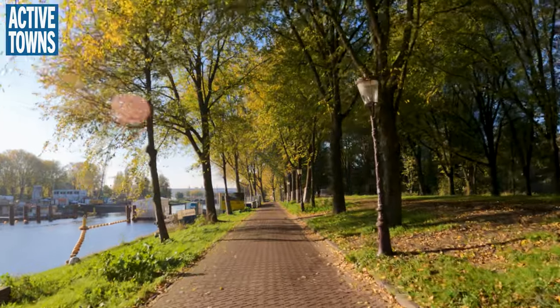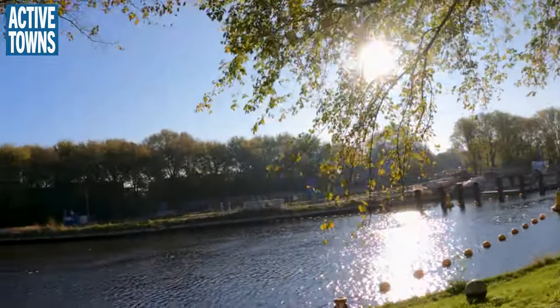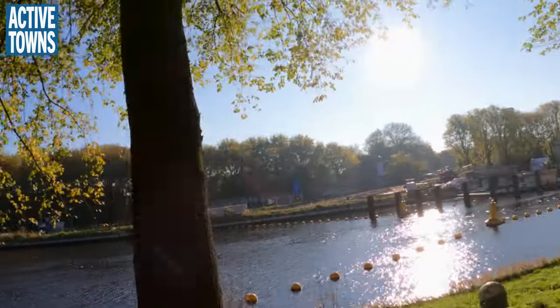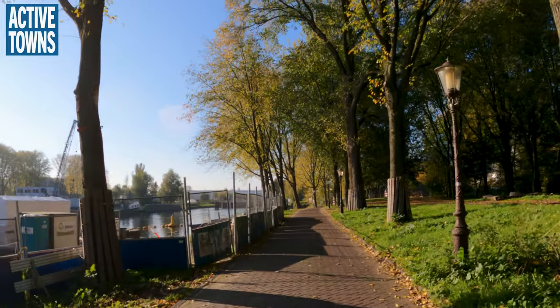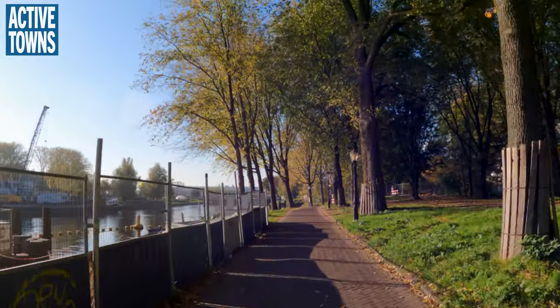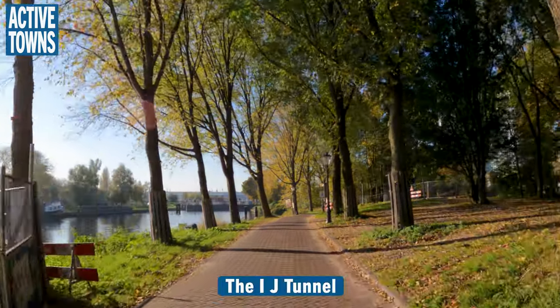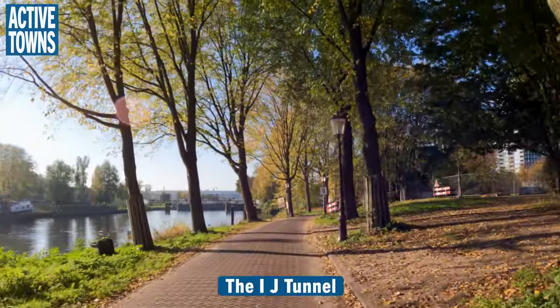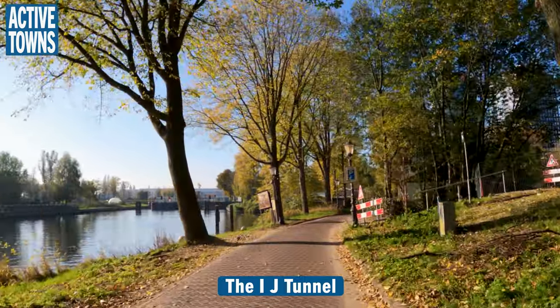I don't know if you can hear the hum of traffic, but off in that direction is a motorway, slightly out of sight, helps keep the noise down, but I believe it drops down into a tunnel to then emerge on the other side of the water, the waterway.